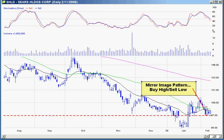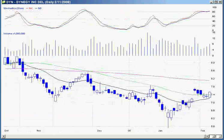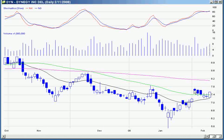That was nice. Dynegy, I am holding Dynegy, but I like the chart today, so I want to show you a little bit about that. See if you guys are interested. Nice up volume today right here. A nice pullback to the 20-period moving average, and we bounced right off of that. And I like the increase in volume, so I'm looking for a continued move tomorrow. Looking for $8 in Dynegy short term here.